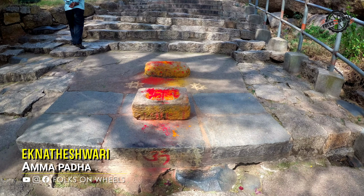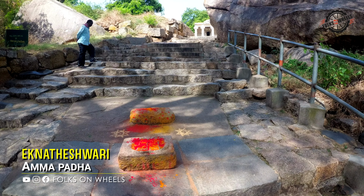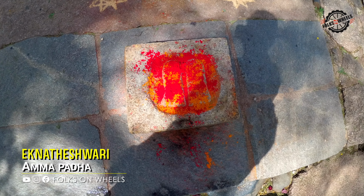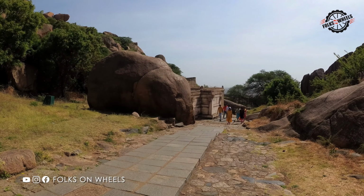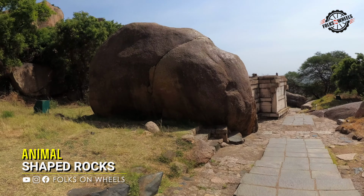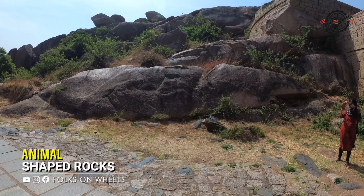This place where EKNATHESHWARI PADHA is situated, where people have to offer the blood of a male buffalo once a year, is a sacrifice for the god. There are several stones inside the premises of Chitradurga Fort. Some stones look like the figures of animals like frogs, elephants, crocodiles.